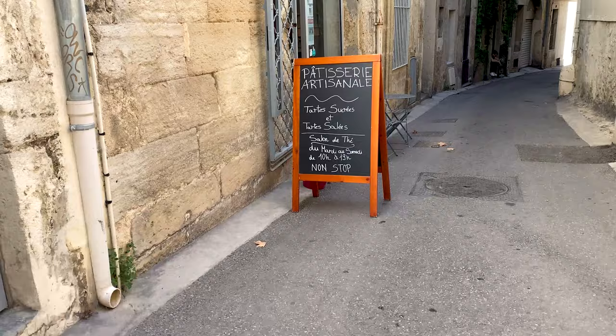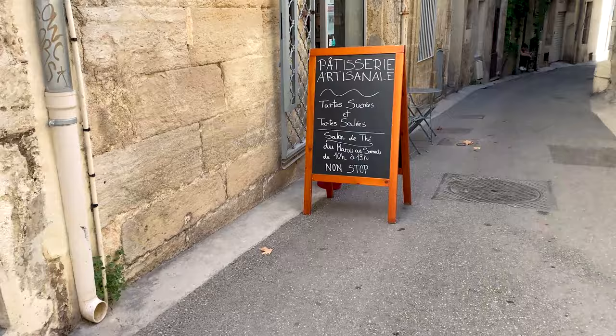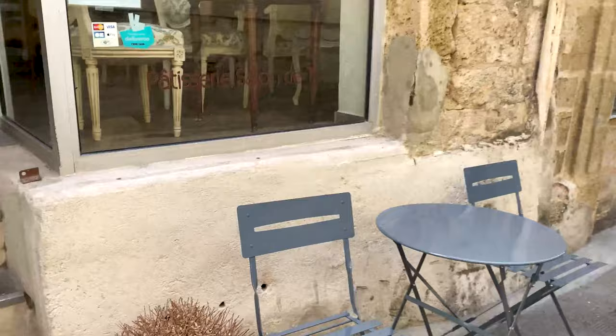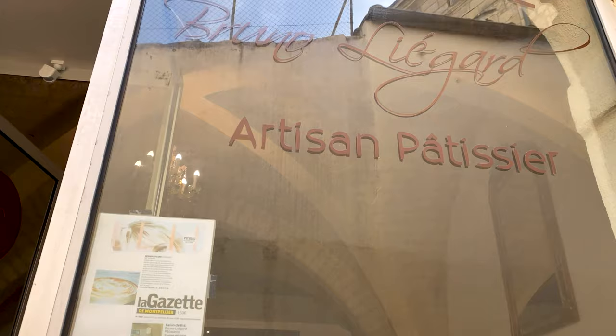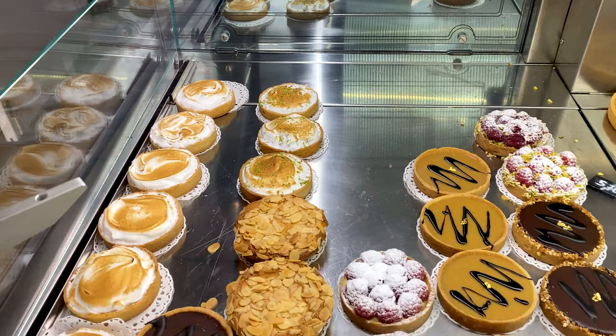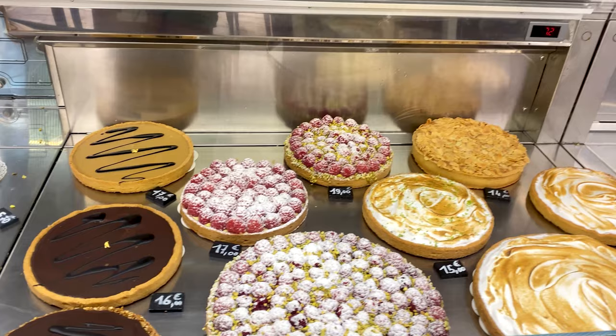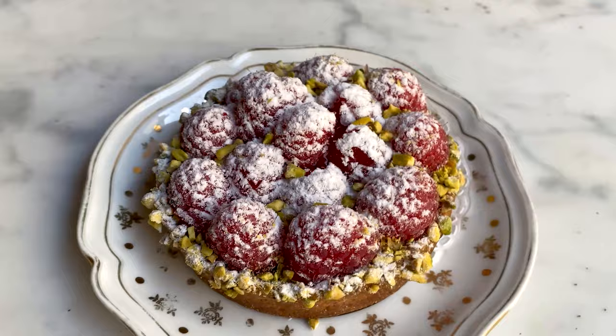So fingers crossed. So this is the place, pâtisserie artisanale, tarte sucrée, tarte salée. And so basically, I've heard it's good, so let's find out. I got a raspberry tart with a pistachio. And the tea is coming as well.